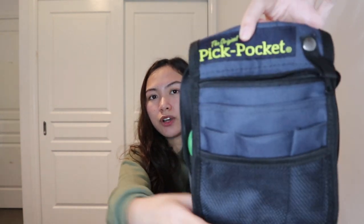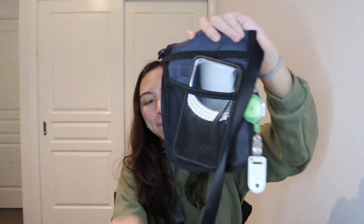So just to show you guys, it has so many pockets. It also has this back portion where you can put some of your stuff. You can actually put your phone inside. And then I have here this thingy. Maybe you can put your ID or whatever you need, like keys and stuff like that. But this is just a fob for my workplace.